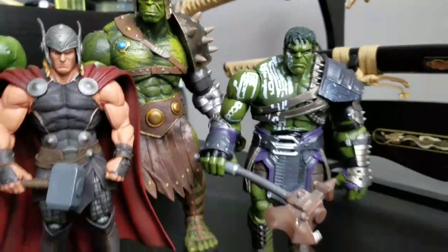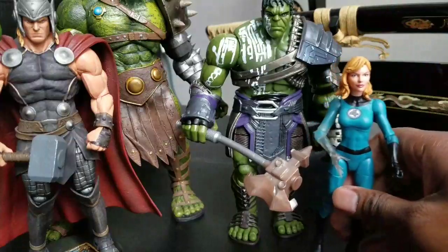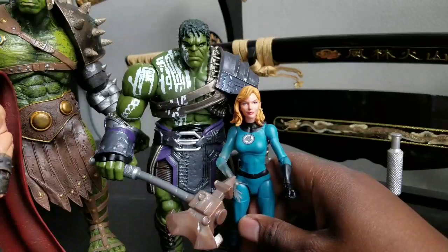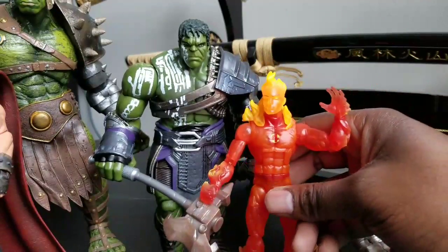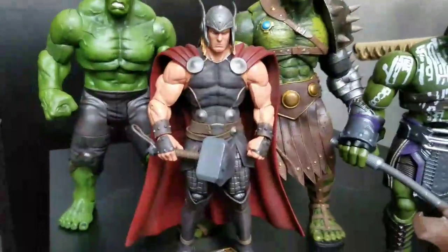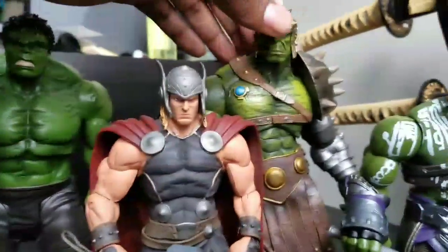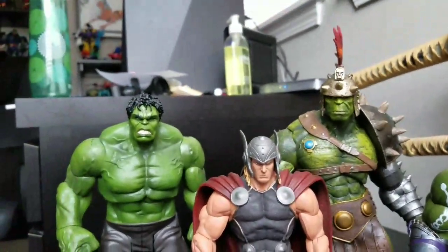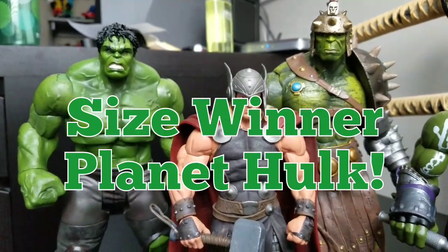The Marvel Legend Gladiator Hulk is small, a little bit undersized, because if you look at Invisible Woman, she's smaller than him as she should be, but he's not super dwarfing her. You put Human Torch, who's a little bit taller, next to him. Again, it's the same issue. So I think he's a bit undersized in the size category. This Marvel Select Hulk, I think, is about right. But when you put him next to that Marvel Select Planet Hulk, he looks even bigger. So this one's close, but we're going to have to give this one to the Planet Hulk.